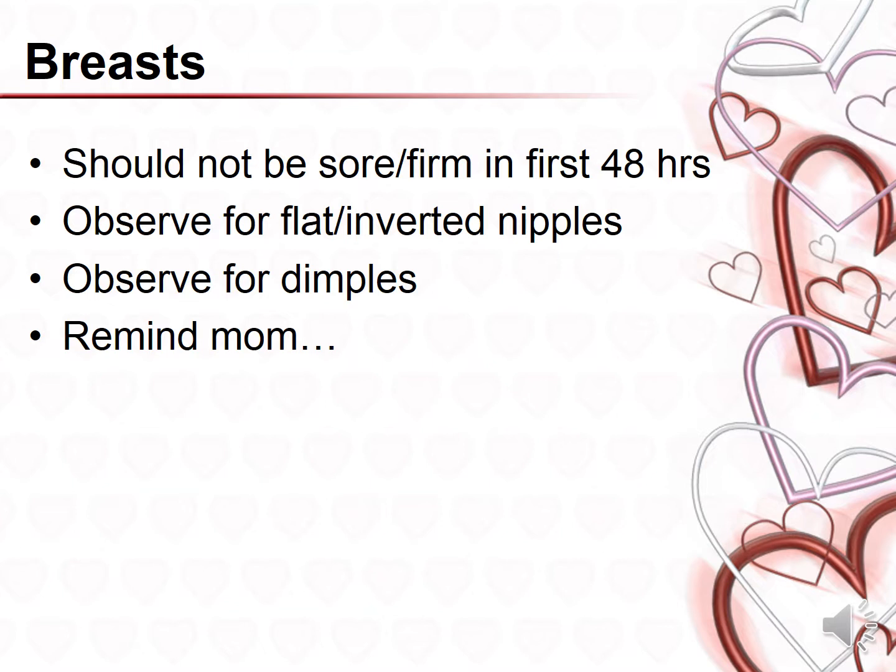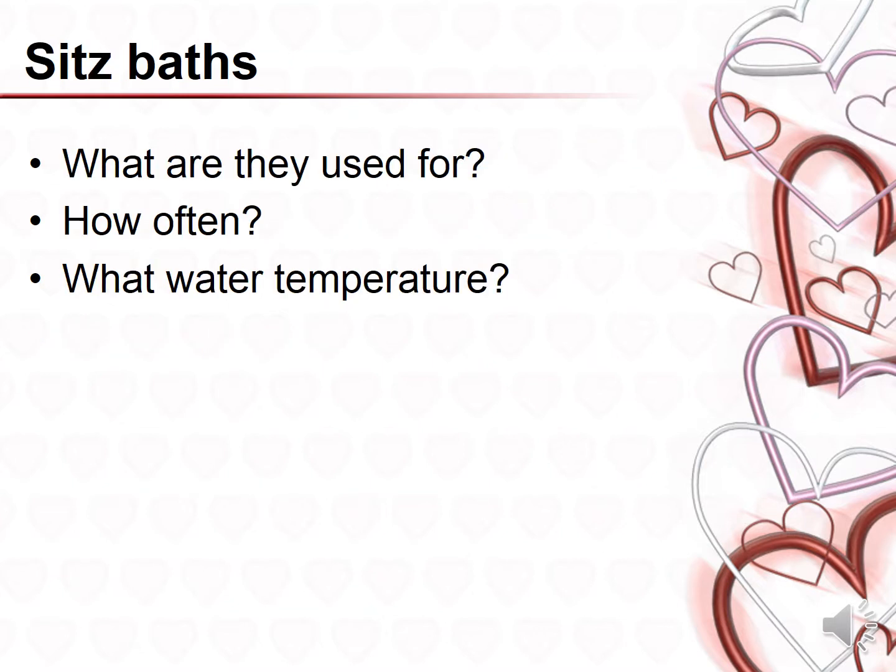We need to observe for flat and inverted nipples because there are nipple shields that we can use to help with that. Observe for any dimples in the breasts, and remind mom a good supportive bra needs to be worn. What she can do if she's hurting is change sides from one breast to the other. I know Miss Bradford has talked to you a lot about breastfeeding, so this is rather redundant from what we've already talked about. And hygiene is important.